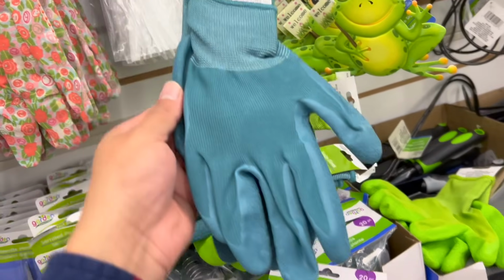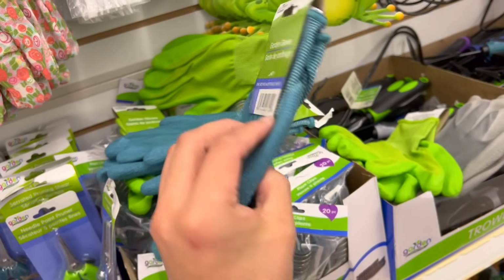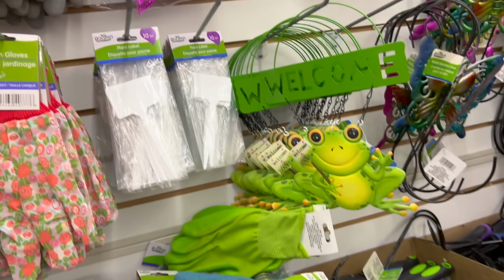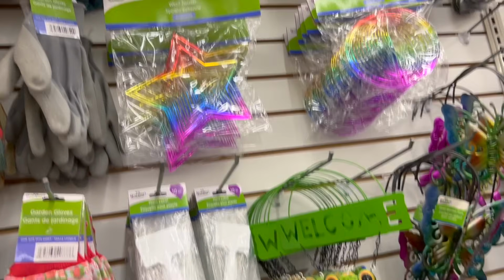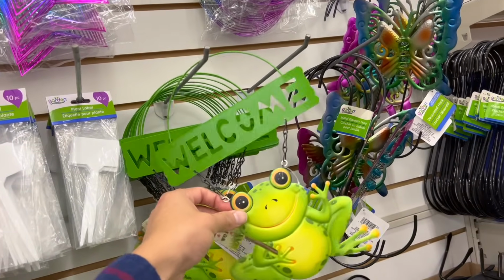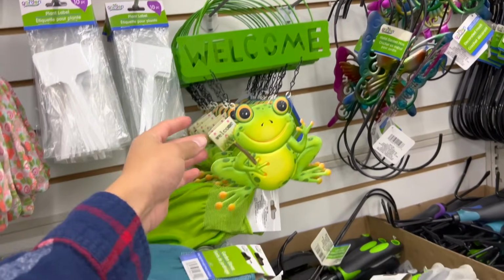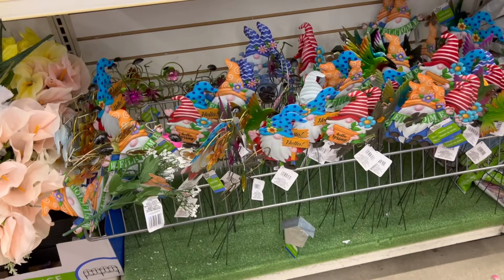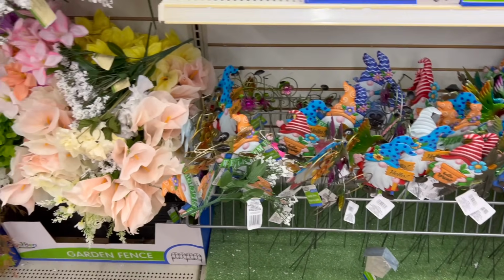They had these gloves, which is good, but I'm weird and I like to feel the soil in my fingers, not when it gets into my nails, but there are hacks for that, like you just scrape your nails in a bar of soap. But I like to feel the soil in my hands. I don't know, it's like Play-Doh, it's like playing in the sand, which I know is kind of gross, but that's what it is for me.